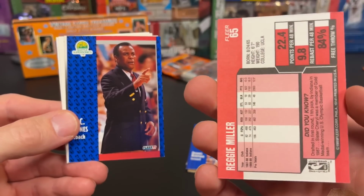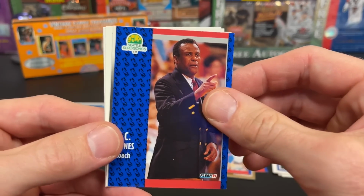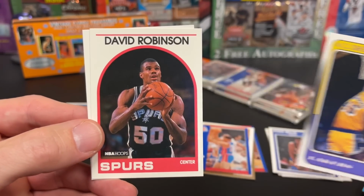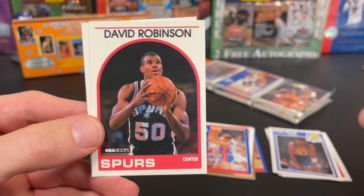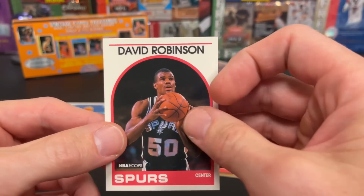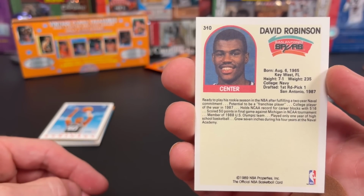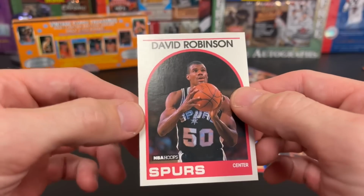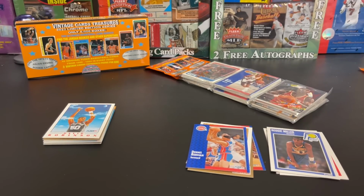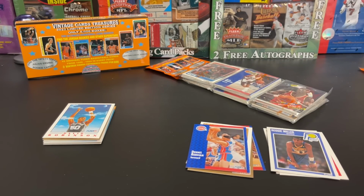Now, that is probably one of the nicer ones so far. Casey Jones. AC Green. David Robinson. And Patrick Ewing. I would say that might be the top card so far. Like I said, overall, pretty great condition. We're going to sneak that one up there.